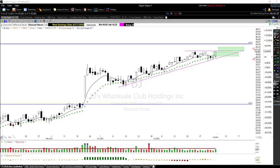Because we're looking for, let's see here, BJ, probably up in the 44 area up here. 44 area, and even higher. Let's look at the 46.50 area on BJ.